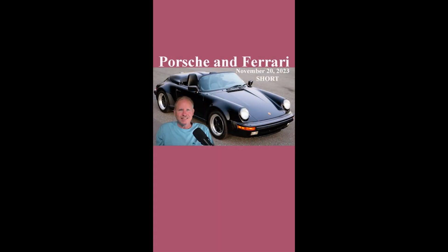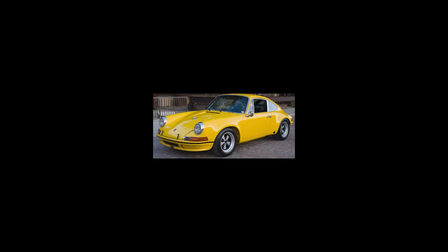On Bring a Trailer today, a yellow, modified ST-style 1970 911T Coupe twin-plug 2.5 liter sold for $88,500. A lot of track car for the money, with some deferred maintenance due, this was likely a bargain.